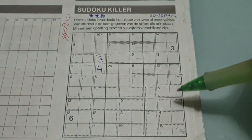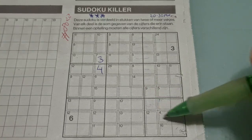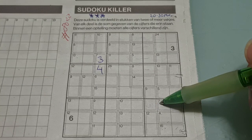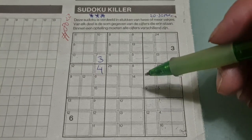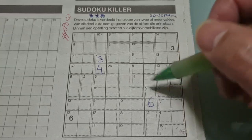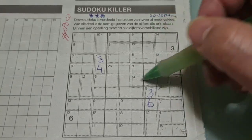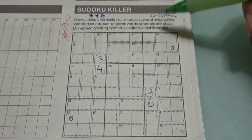Let's go do this big square. If I count all these numbers, I will know what number this will be. 4 plus 16 is 20. 12 plus 7 is 19. 19 plus 20 is 39. So 45 minus 39 is a 6. In the box of 9, the combination will be 6 plus 3. Okay, now here we have 2 sharing boxes. Here also 2.